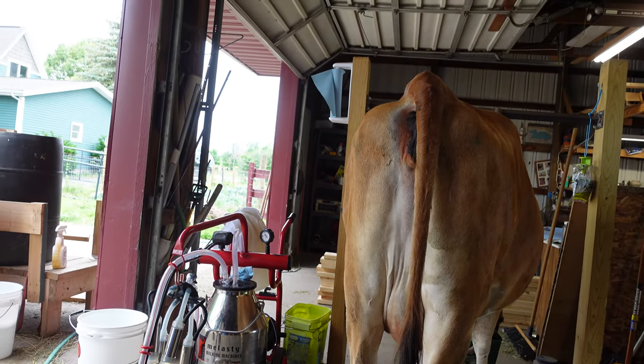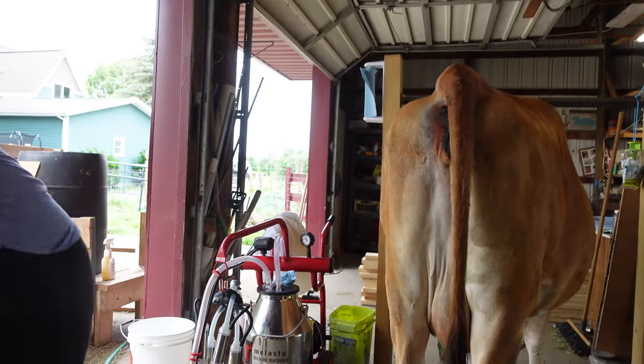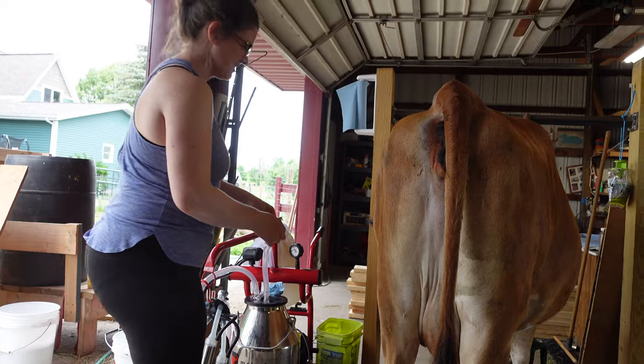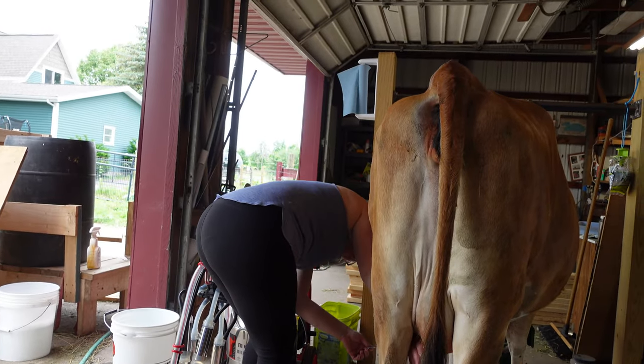She could be like the dairyman's dream cow. You don't have to get them bred. The only problem is you can't make more of her. Oh, you can clone her. We know how to do that.